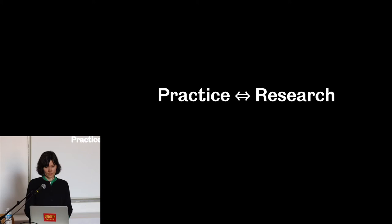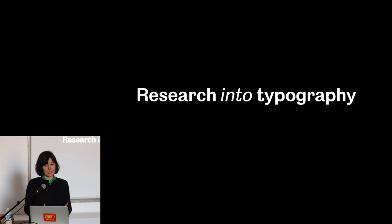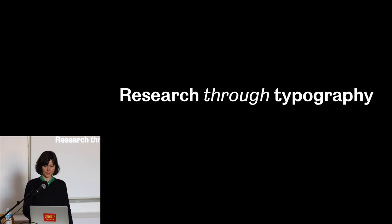This is what you could call research into typeface design. It is an essential step in building a critical understanding of our field and in strengthening it. But as we have seen since yesterday, there can also be another approach to research, which I have called here research through typography and typeface design. I think Patrick yesterday gave an excellent example of that, and Sarah this morning as well. And this is an approach that we have been actively developing at ANRT in Nancy.